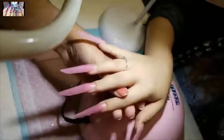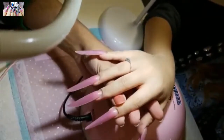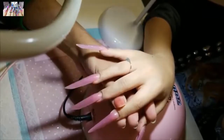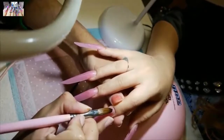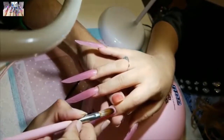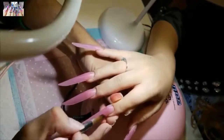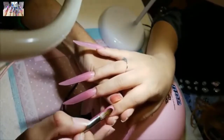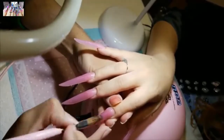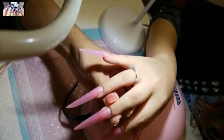So we're going to use bubblegum pink, which is the pink she has on right now, a very, very bright pink. And we're just going to fill her cuticle area. Angle the nail down. Pick up a small bead. 1, 2, 3. Place it right at the cuticle area. And then stroke it out from the side to the side, and then down the center. And that's all you need to do. Super fast, super easy.